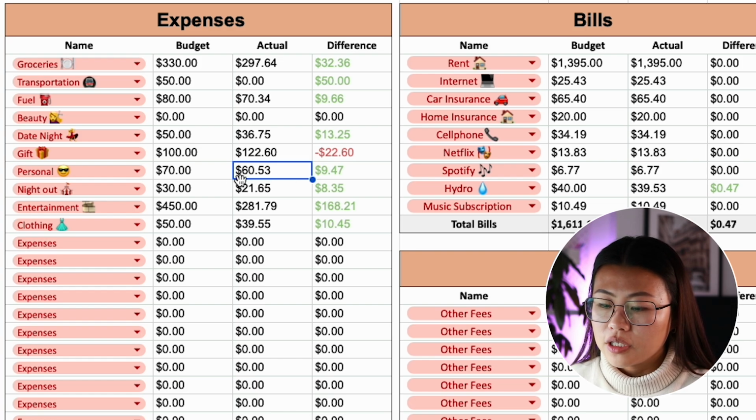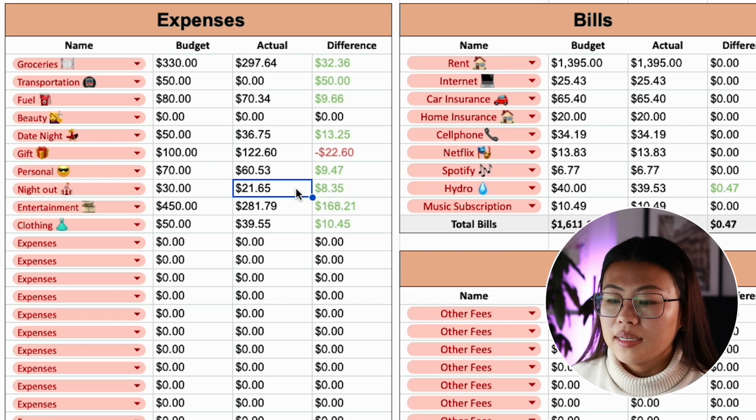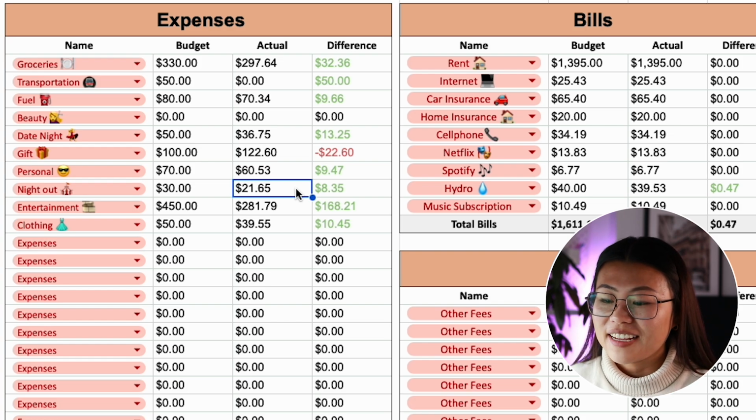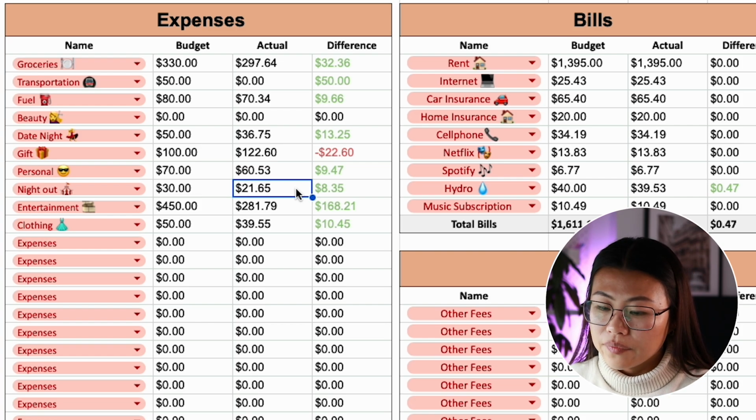For the night out, my budget was $30, and I ended up spending $21.65. We went to a Vietnamese restaurant for pho, which is a great little treat, so I just put it as a night out.